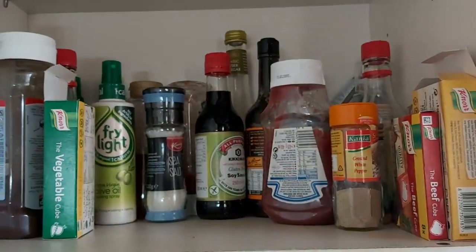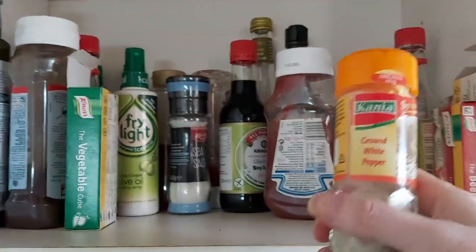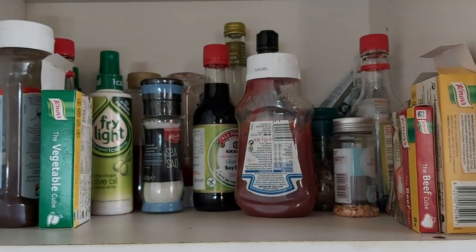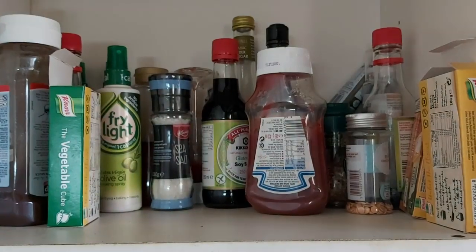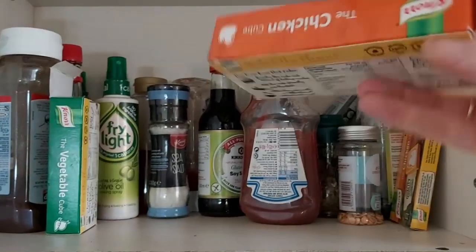A little pot of pepper where I've got a little bit left in, and some white pepper there. And some beef stock cubes. I really need to organise these cupboards, crikey. Some chicken Knorr stock cubes.